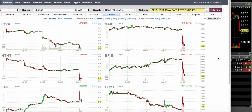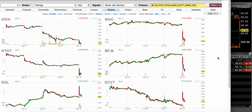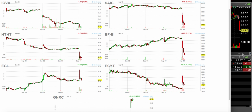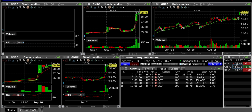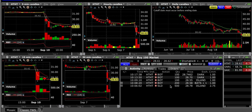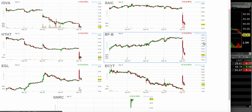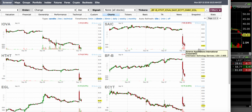The 15s. HDHD is still a good name to trade. I mean, it's holding up down here. The 15 is just flagging out. Right now, time is about 10:25.